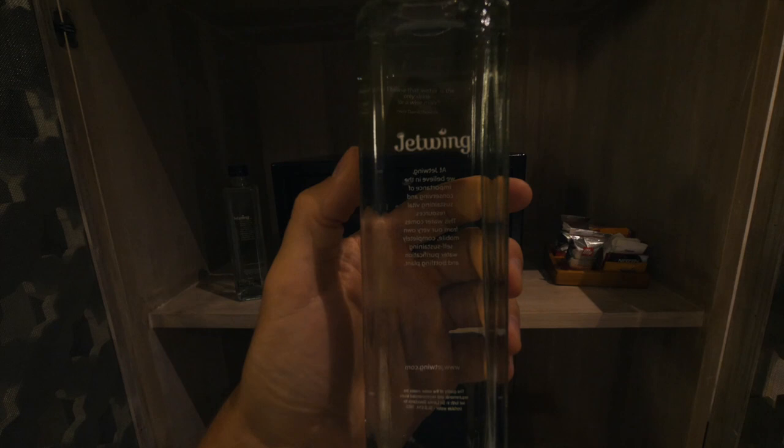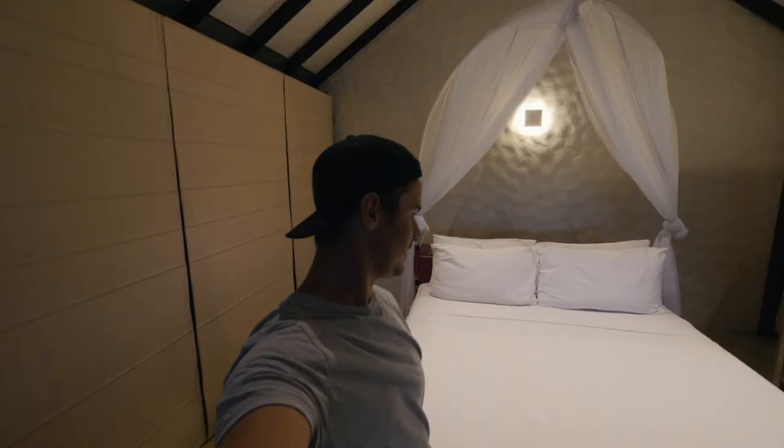Glass bottles. Kudos, Jetwing. Keeping plastic out of the environment. Love it. All right, well, I think I'm gonna have a good night's sleep here in this bed in the middle of nature. See you guys at the next activity.